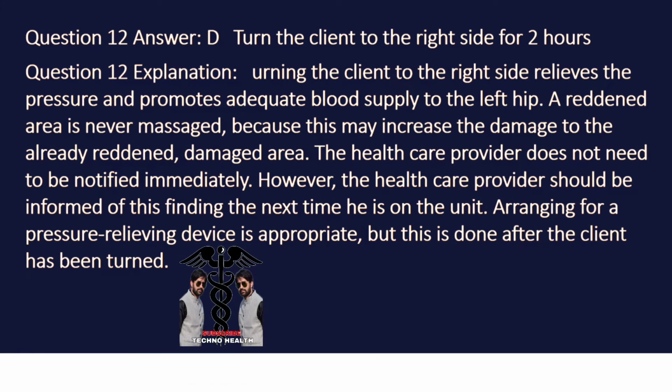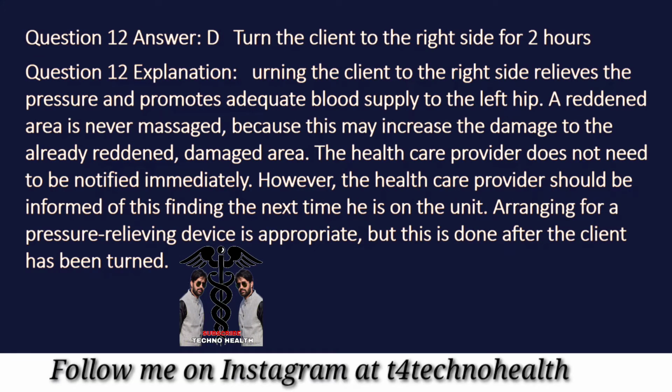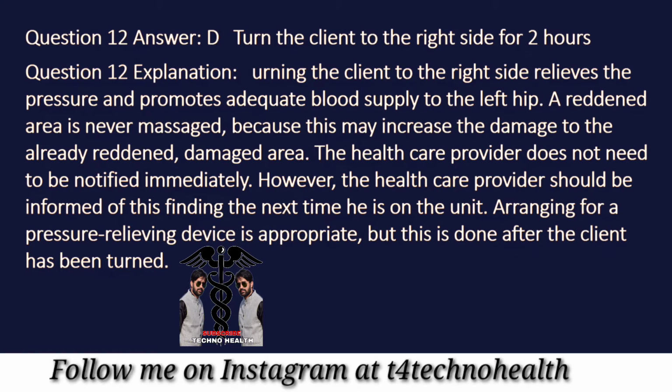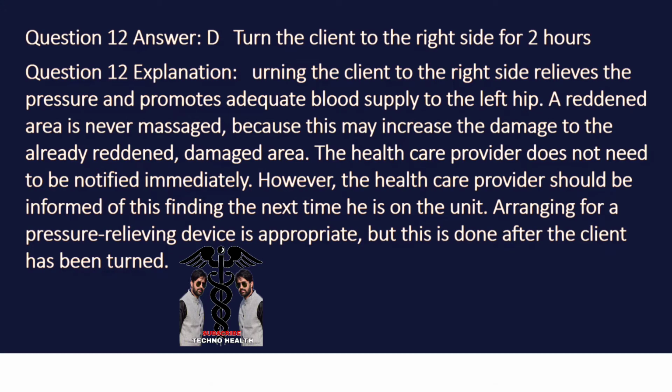Question 12. Answer: D. Turn the client to the right side for 2 hours. Explanation: Turning the client to the right side relieves the pressure and promotes adequate blood supply to the left hip. A reddened area is never massaged, because this may increase the damage to the already reddened, damaged area.